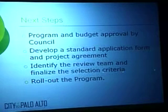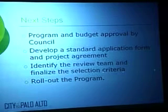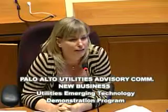So the next steps, if it gets UAC approval or recommendation, is to go for a program and budget approval from the council, develop a standard application form, identify the review team, and then roll out the program. And if you have any questions.